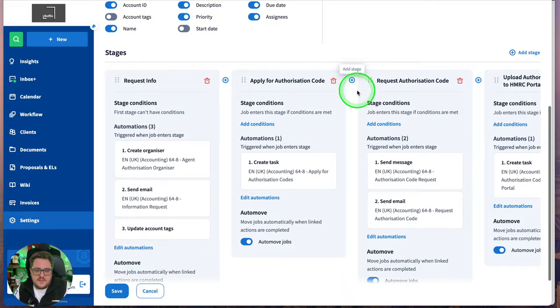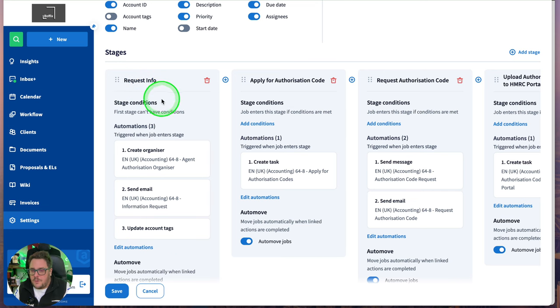Because what I don't want to do is complete the service for our client the first period and then forget about the subsequent period. It's really important to have that there. Then it gets really clever. So this is your request info.